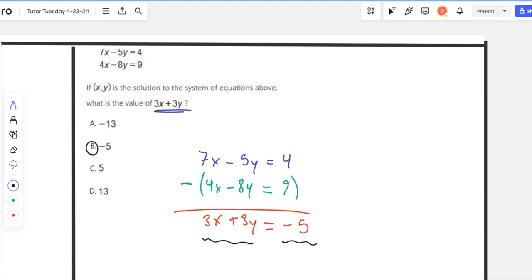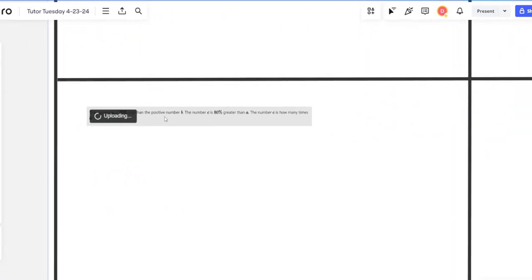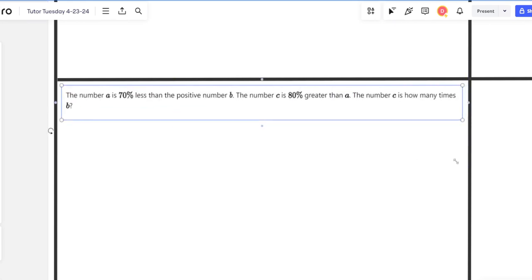Alright, what is this? Order of operations? Nah. Come on. Let's do something harder. And let's react if you want the order of operations question. But I like this one. If we get more than one reaction on the order of operations question, I'll do it. But this looks like a nice SAT style question.